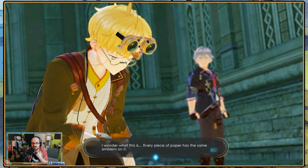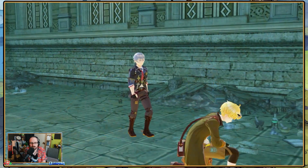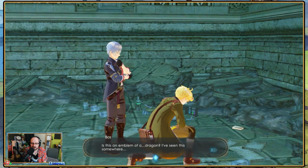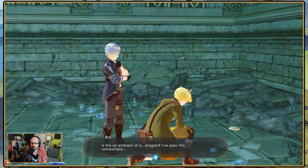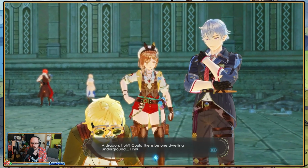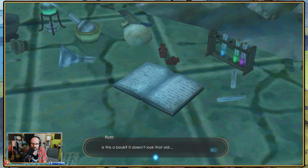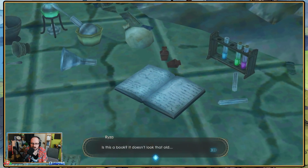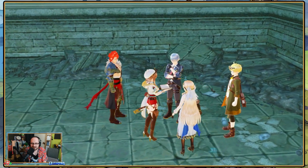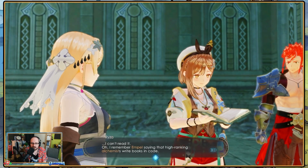I wonder what this is. Every piece of paper has the same emblem on it. Is this an emblem of a dragon? I've seen this somewhere. A dragon, huh? Could there be one dwelling underground? Is this a book? It doesn't look that old. I can't read it.